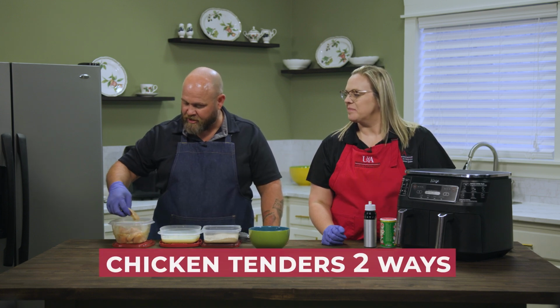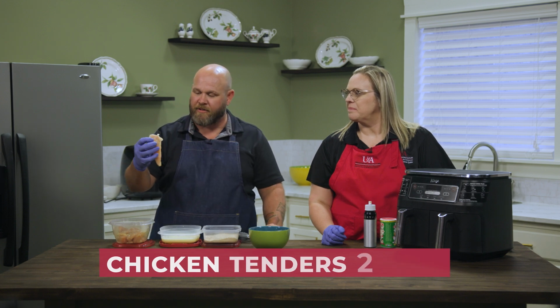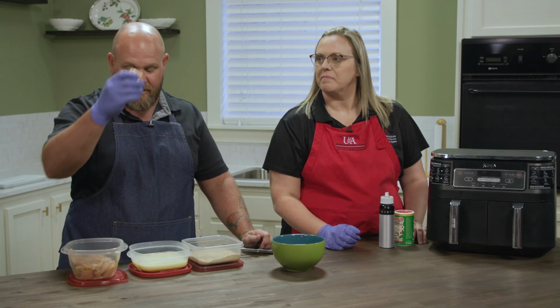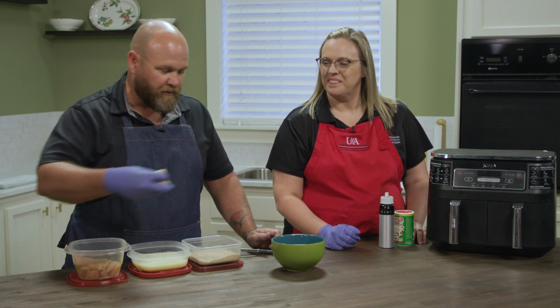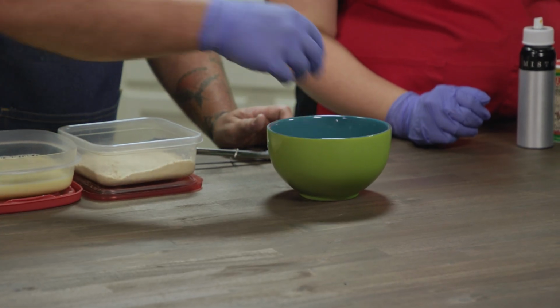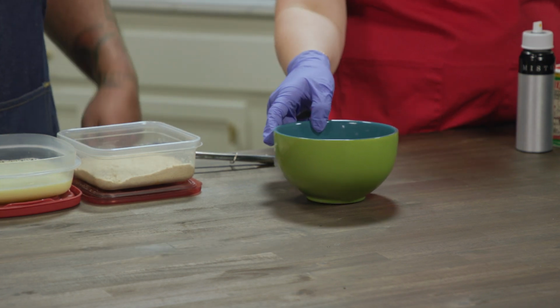One, I got a package of chicken tenders, your classic chicken tender. I did not pull the tenderloin out of it like you see all over TikTok and everything else. All I did was cut them up into 1-inch thick pieces. We're going to do some of them by themselves. Emilee's going to season them with Tony Chachere's Cajun seasoning and spritz them a little bit, and then we're going to stick them in one side of that air fryer, and we'll get those going.